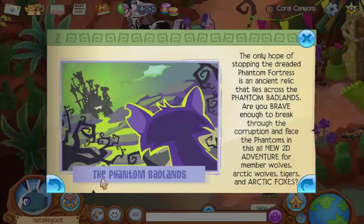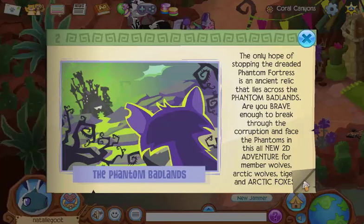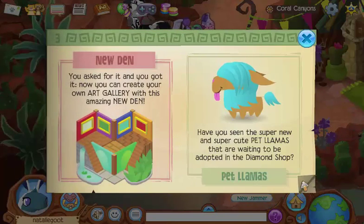Okay, the Phantom Ballions. This is just an adventure. Right now, Animal Jam's doing all these weird adventures. So, Arctic foxes can come. A new gen. Did I say gen? I think I said gen. Den. You've asked for it and now you have it.